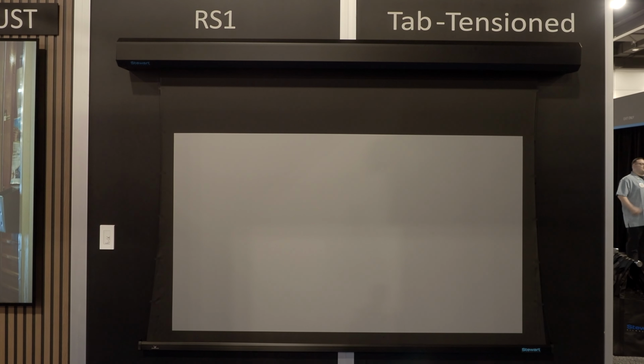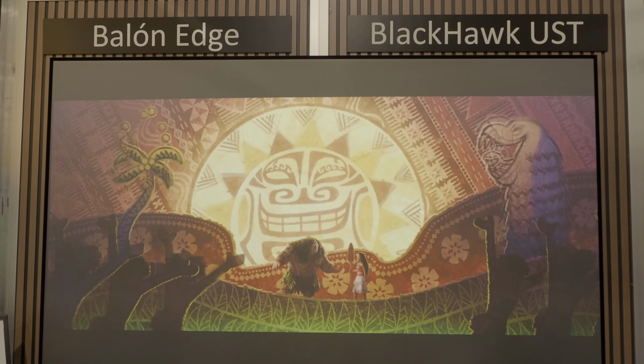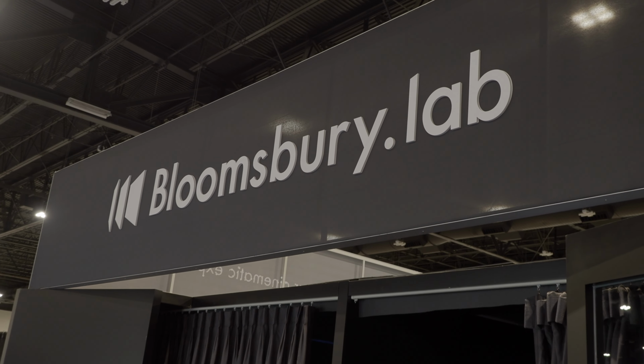Also on display here is the RS1, which they showed first at Infocom. That is a new budget retractable screen that they'll be putting out. They've actually got it out now. It is about to receive or has just received certification for outdoor use as well. That comes with a default Firehawk material, but you can also get it with their Studio Tech 130, 1.3 gain matte white.